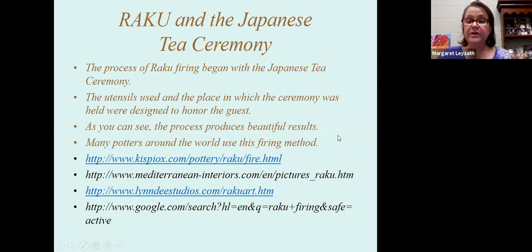I've also given you some resources so that if you are interested in the Raku process, you can learn more about it. And there's a really good chance that somebody who lives near you has a Raku kiln and does Raku firing. And sometimes even schools will do it. And so you might actually get to experience a Raku firing. So I hope you have enjoyed this lesson, and I hope that you continue to learn about Raku firing.